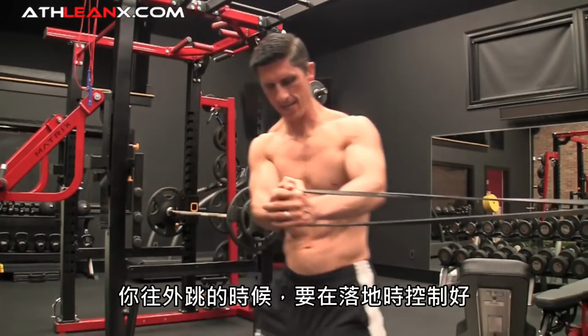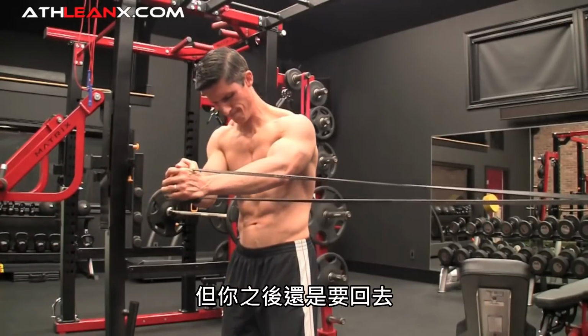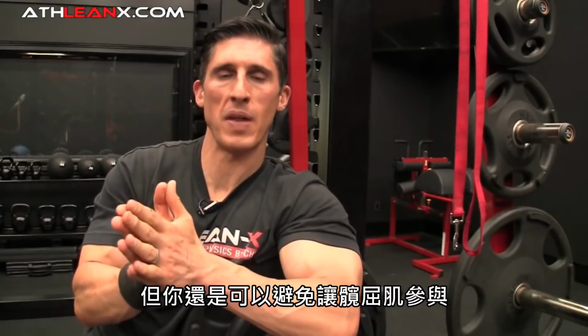You're going to jump out, try to stick that landing without allowing the band to pull you back. Yes, you're going to allow it to go back. It's going to want to pull back because it's eccentrically working your abs. But again, you're keeping the hip flexors out of it.